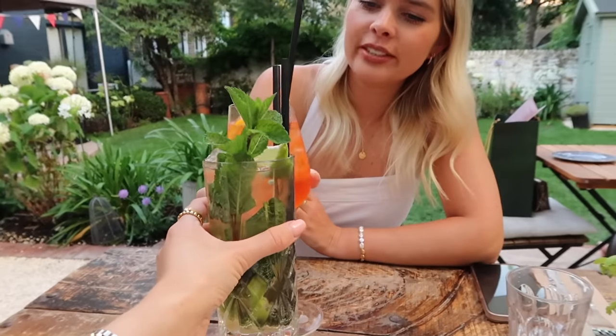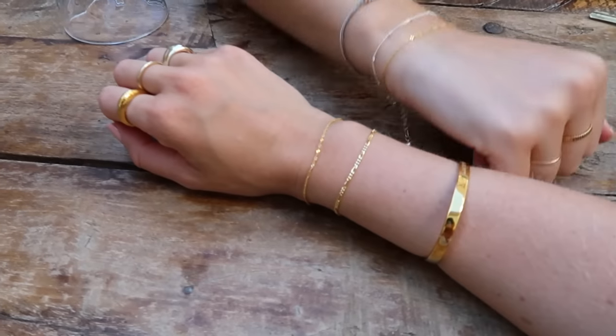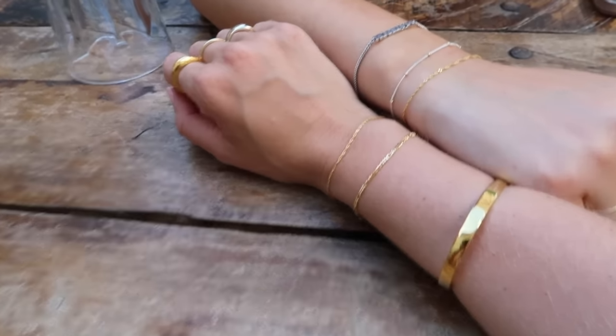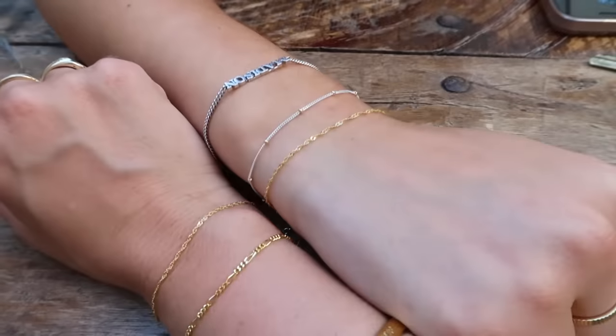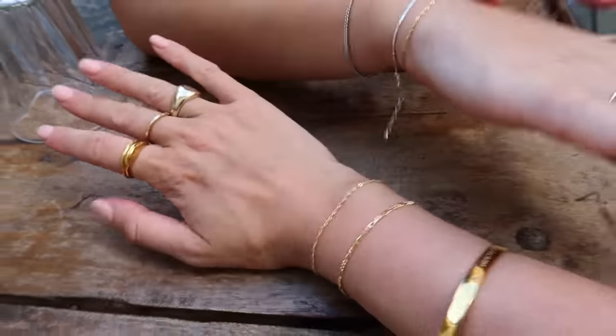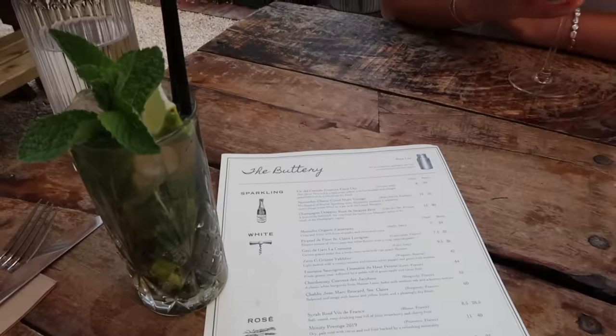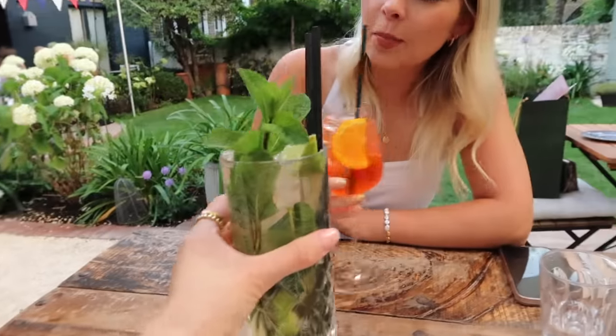Cheers. I just realized, I don't think I filmed our Astrid and Miu bracelets that we got. So I got these two, and Mads has got that one. And look, they're like welded on, so there's no clasp, which is so nice. I really love it. Cheers.